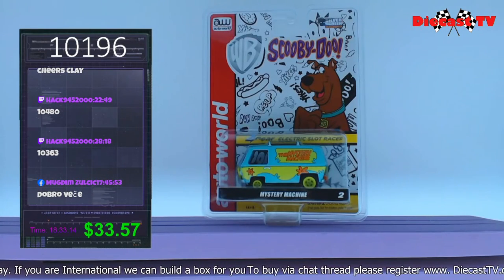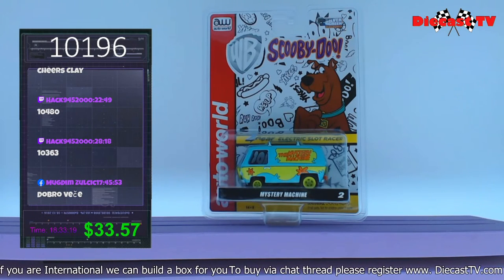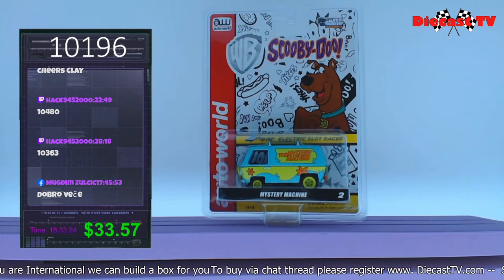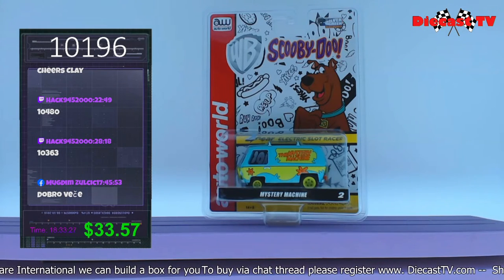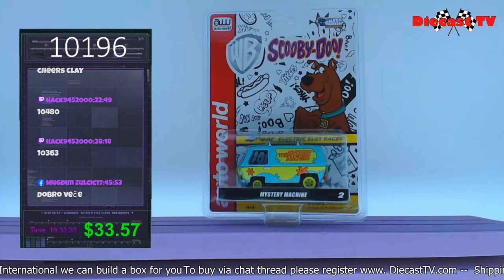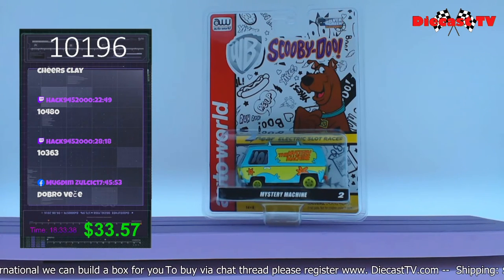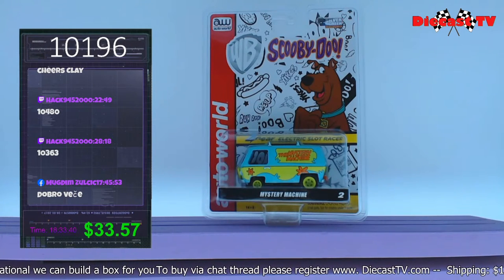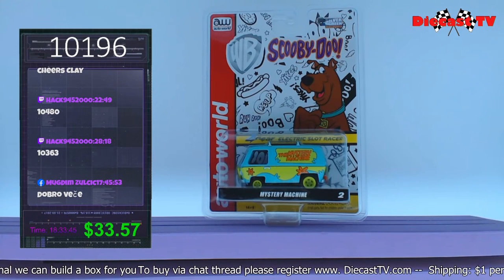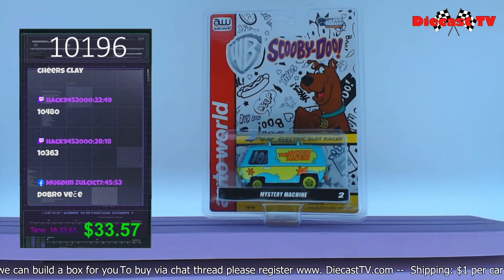How y'all doing? Hey, hey, it's Auto World's in the house. With the Warner Brothers Scooby-Doo, Scooby-Dooby-Doo, where are you? This is the Mystery Machine Slot Car Racer. You gotta love that. It's pretty cool stuff from Auto World. We're getting into the slot cars and we're sort of easing our way in. So I got some of the silver screen machines, and this is a pretty cool one, I have to admit. Mystery Machine Slot Car is very awesome, especially if you want to get into the tracks. You keep continuing watching the Diecast TV, you'll see we got some giveaways there with track, and you'll love it.